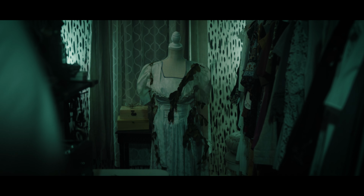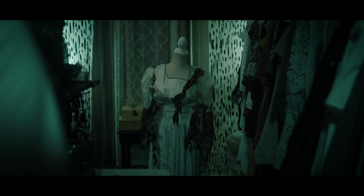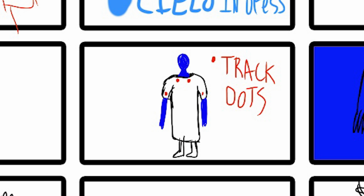There were a couple ideas I had for making the dress come to life while technically being on the stand. The first was to have our actor stand in a blue screen suit while having the dress over her, and this partially was the way we ultimately did it, but just not quite.